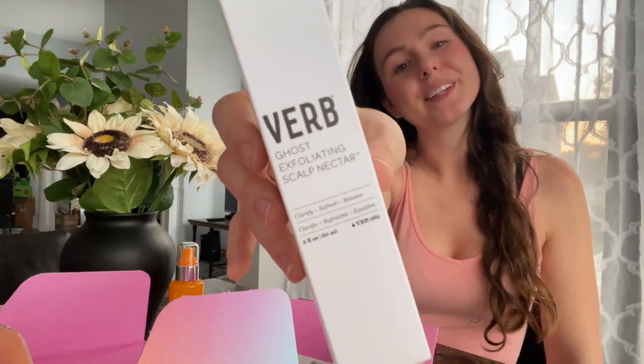I know Rhodial's products are really expensive too. We have got by Verb, this is the Ghost Exfoliating Scalp Nectar. I saw this on the spoilers and I really wanted to get this in my box. So because it came in my PR package, I'm really excited to try it.